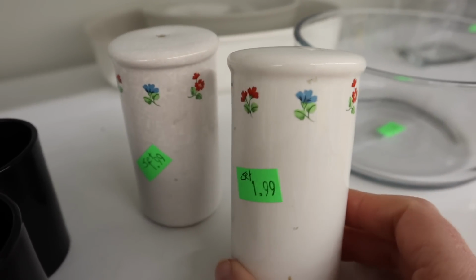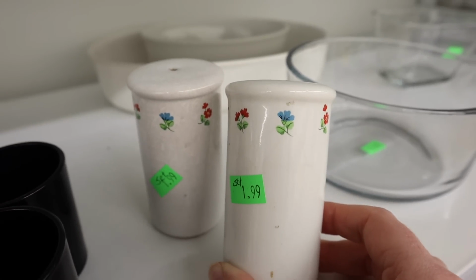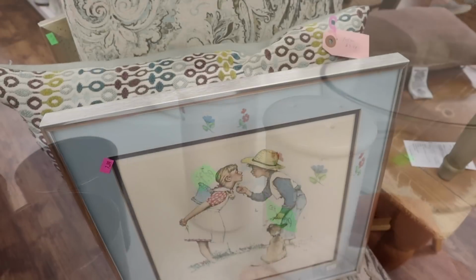These little salt and pepper shakers were only $1.99 for the set. How adorable would those look in a little cottage kitchen?